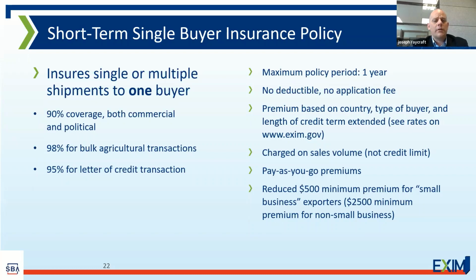Since we have a concentration of risk on this policy, we cover 90% versus 95% on the multi-buyer policy. It's an annual policy. You ship to them however many times you wish throughout the year. You pay as you go, the same as with the multi-buyer policy. So it's just a very focused policy, where the other is meant to have a greater spread of risk, and you're shipping to all of your buyers. Next.